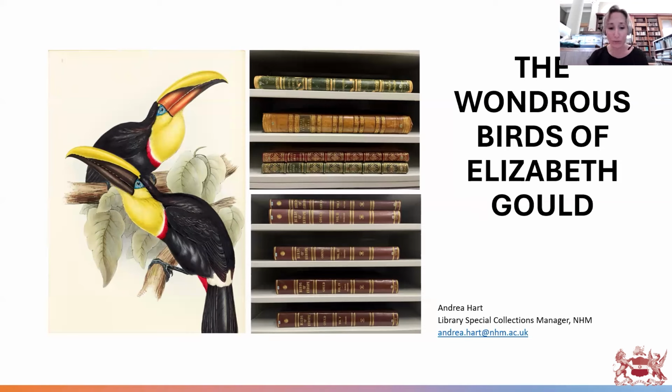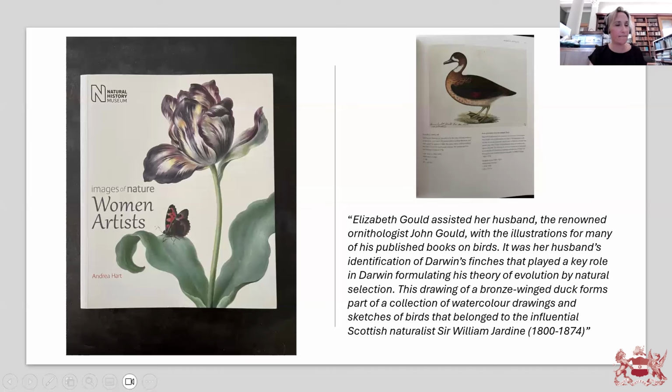Although familiar with the Gould monographs due to their presence in the zoology rare book collections in the museum library, some of which you can see in the slide, I first came across Elizabeth Gould when I was researching my Women Artists book back in 2013.